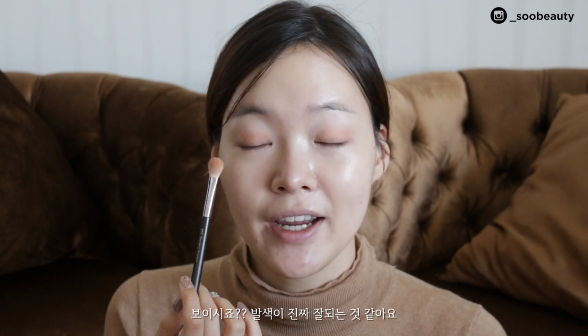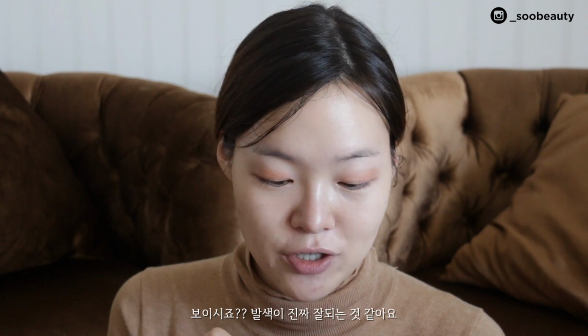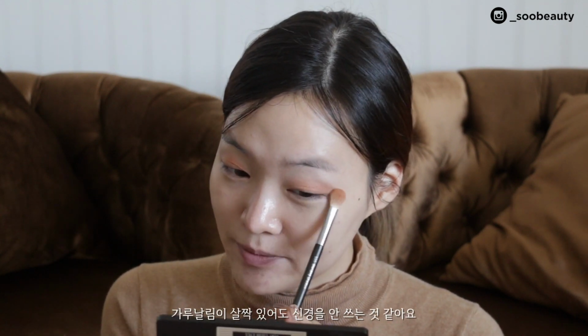You guys can see, right? That actually has pigmentation. It does have a bit of fallout, but like I always say, as long as it gives good pigmentation, I don't mind if an eyeshadow has fallout. So I'm gonna take this color and then put it at the center.